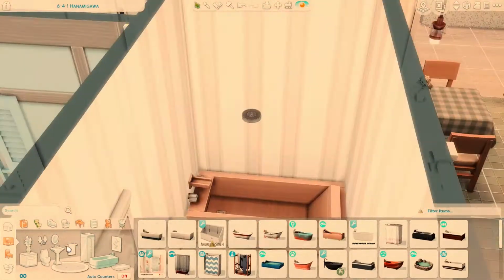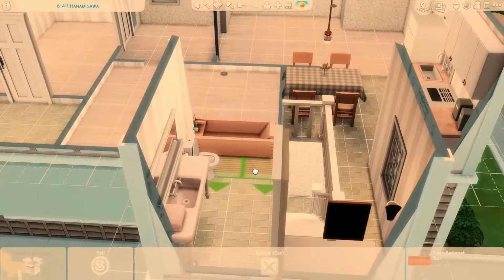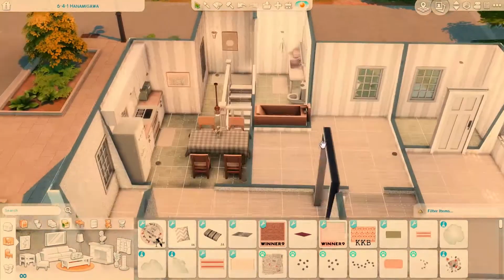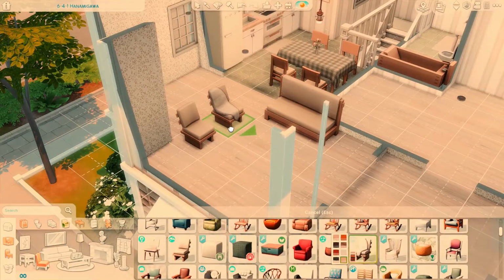Anyways, I'm setting up the bathroom now. I put in that tub that looks like it's made of wood, kind of like a spa tub. I thought it was really nice and it looked really cute with the rest of the bathroom. And then we're gonna do the living room area now.